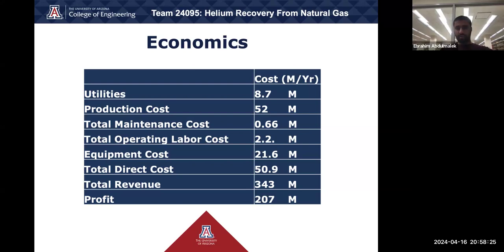The total maintenance cost, we also got from Aspen. The total operating labor cost, we calculated. The equipment cost, we got from Aspen, but there is some equipment that Aspen couldn't calculate, so we had to calculate it manually. Also, Aspen uses a different material, and we use aluminum alloy 7075, so we had to multiply the cost Aspen gives by 1.83. The total direct costs, which include installation costs, we got from Aspen. Then we got the total revenue, which was 3,343 million, and that gave us a profit of 207 million.